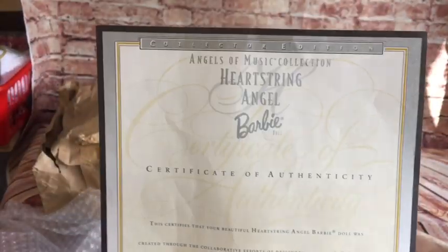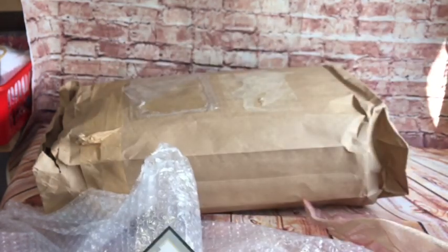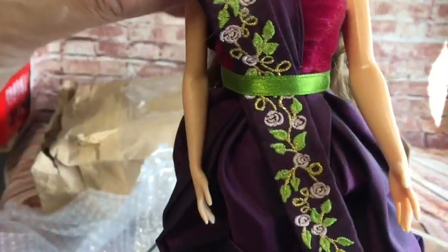She comes with her certificate of authenticity, Angel of Music collection, Heartstring Angel. Absolutely love her. I love her gown. Look at that gown, absolutely fabulous. Look at the detail on here, the embroidery. Oh, she's so gorgeous. I'm just absolutely blown away by how beautiful she is.